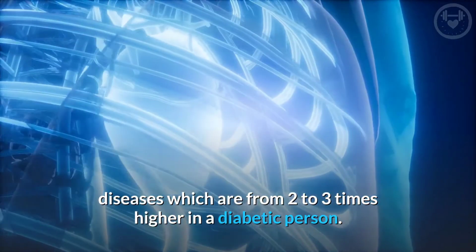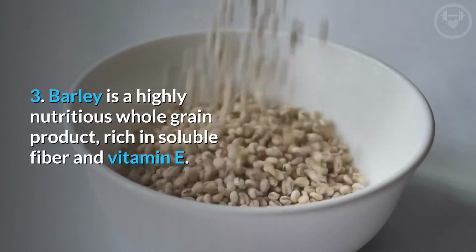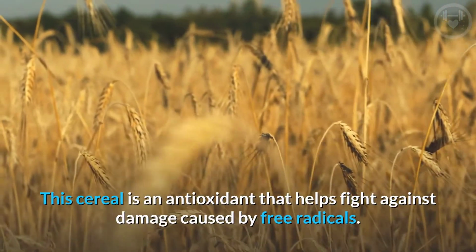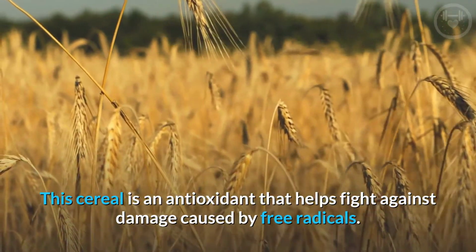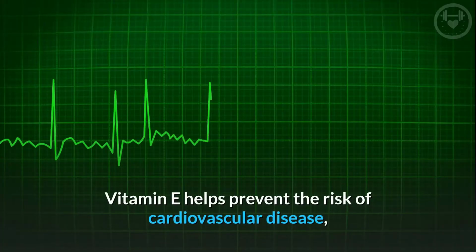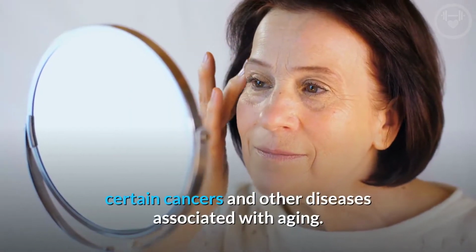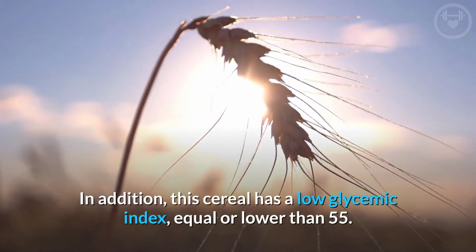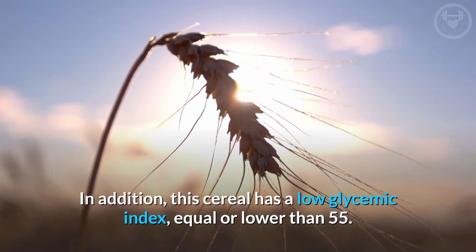a diabetic person. 3. Barley is a highly nutritious whole grain product, rich in soluble fiber and vitamin E. This cereal is an antioxidant that helps fight against damage caused by free radicals. Vitamin E helps prevent the risk of cardiovascular disease, certain cancers and other diseases associated with aging. In addition, this cereal has a low glycemic index, equal or lower than 55.